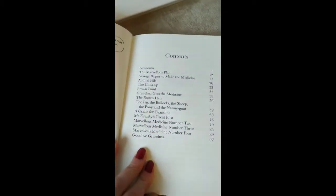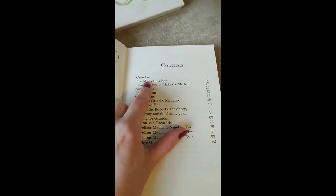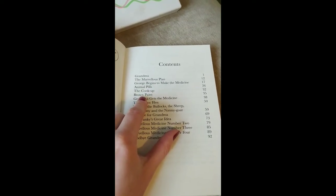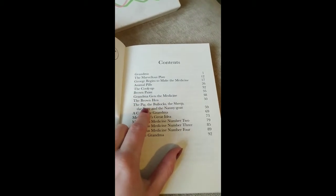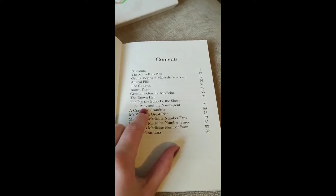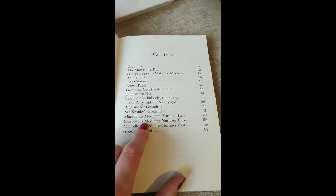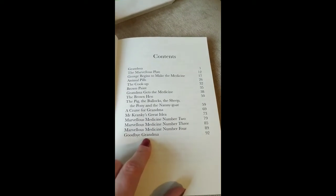And these are our chapters. We're starting with chapter 1 today, Grandma. Then there's the marvellous plan. George begins to make the medicine. Animal pills. The cook-up, brown paint. Grandma gets the medicine. The brown hen. The pig, the bullock, the sheep, and the pony and the nanny goat. A crane for Grandma. Mr. Cranky's great idea. Marvellous medicine number 2, marvellous medicine number 3, marvellous medicine number 4, and goodbye, Grandma.